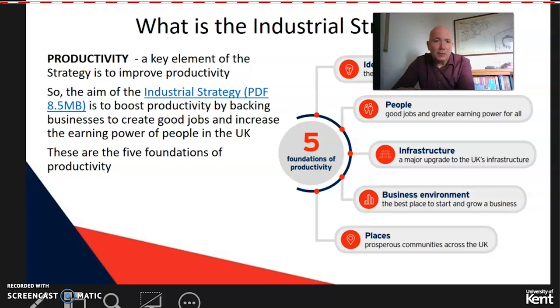And then lastly, about places, making sure that places can prosper. So, for example, for our region here, what's going to happen to coastal communities, and how do coastal communities benefit from the grand challenges, and how do we make them places of innovation? And that's going to be a really interesting challenge as well.